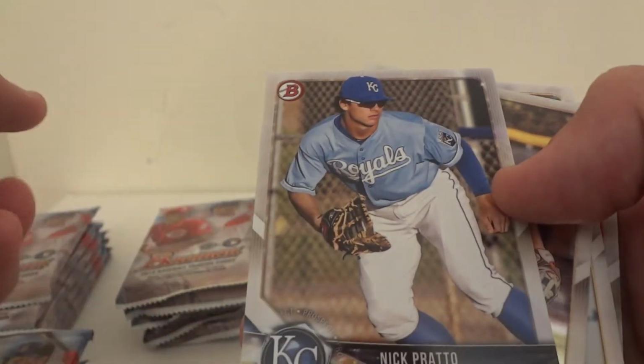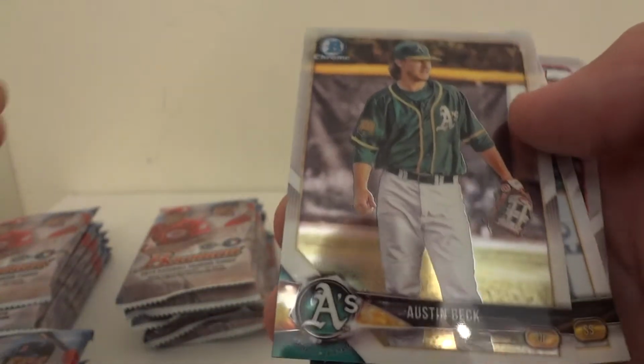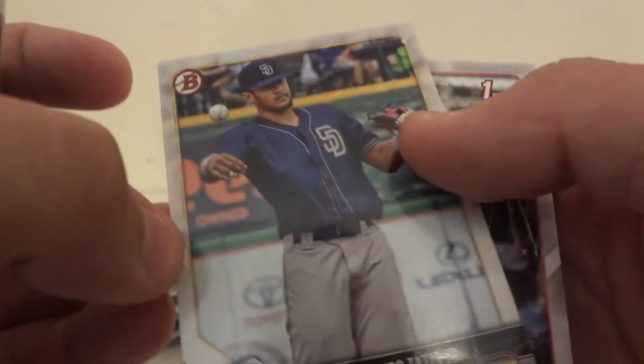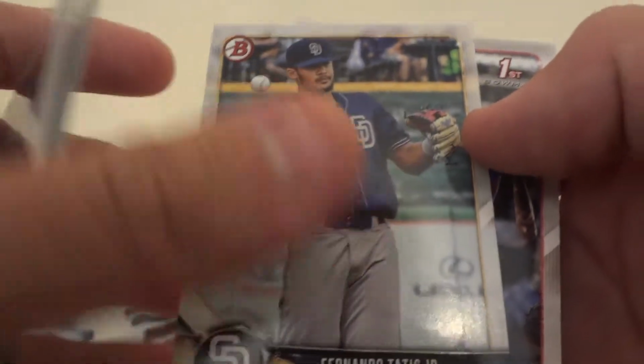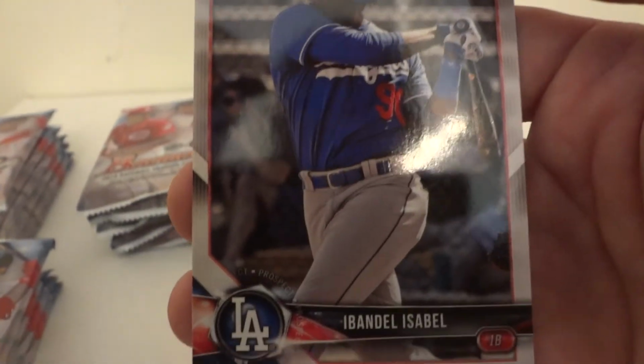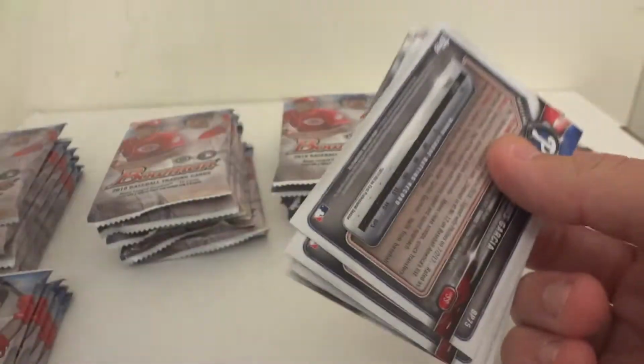Then we got Nick Prado. I'll be able to hopefully get that one signed. And Bowman Chrome of Austin Beck. Fernando Tatis Jr., another super prospect for the Padres. He's going to be a good one, but his autograph is pretty tough to get in person. He's already up to one per now, and he always gets mobbed by people trying to get his autograph. So, not a bad first pack. I'd have to check the odds on those Bowman birthday cards to see where they fall.